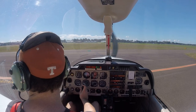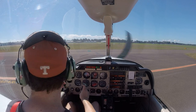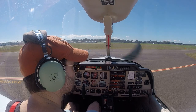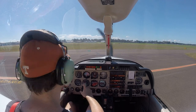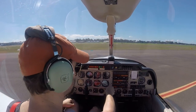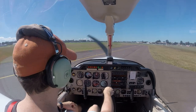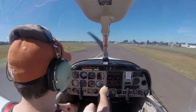India Sierra November is ready in the run-up bay. India Sierra November, stand by. Stand by, India Sierra November. India Sierra November, taxi to holding point Bravo 6, runway 29 center. Taxi to holding point Bravo 6, runway 29 center, India Sierra November. Ground, Charlie Sierra inform, see you runway right, we'll just taxi to terminal. Charlie Sierra inform, ground taxi to terminal. That is terminal, Charlie Sierra inform.